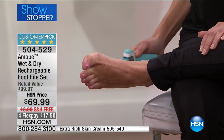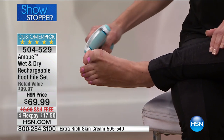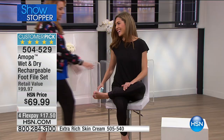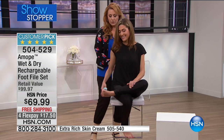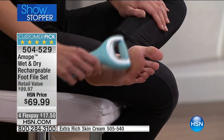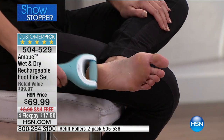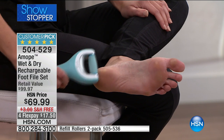I'm going to run over to the models. Is there a way I can just turn her so we see the other side of her foot? Am I allowed to do that? Because here's what we really want to see: this part of her foot. We want to see her heel. We want to see the dry skin down there. We want to see that come right off, live right here.